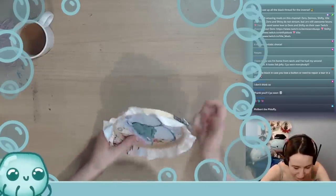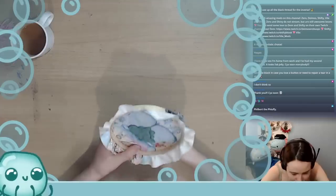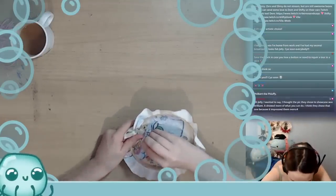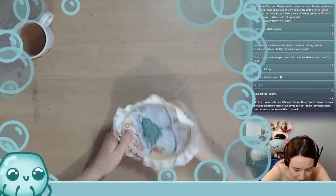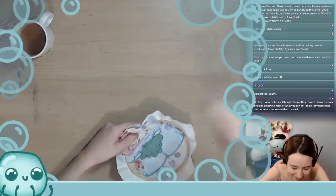Yeah, Filbert the Fluffy. I have actually got the beads that spell out the name Filbert that we're going to put on it later, because I want everyone to know that his name is Filbert. I think it's a beautiful name. I think everyone deserves to know. So that'll be a nice touch that we can add a little bit later that I'm excited about.